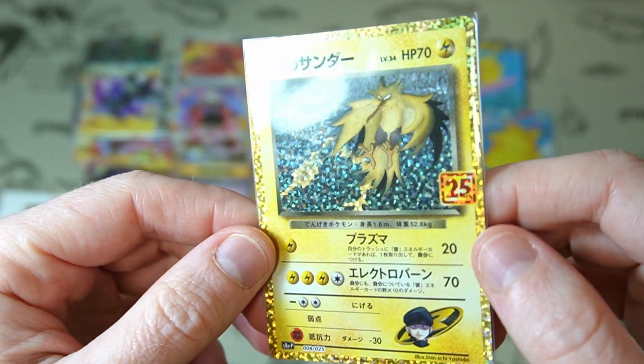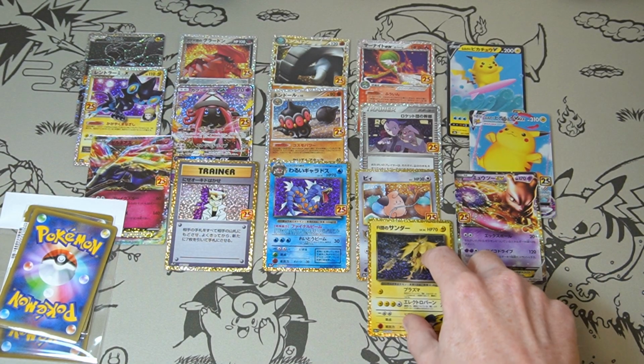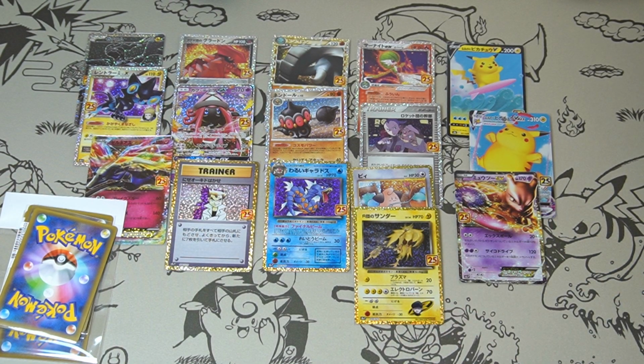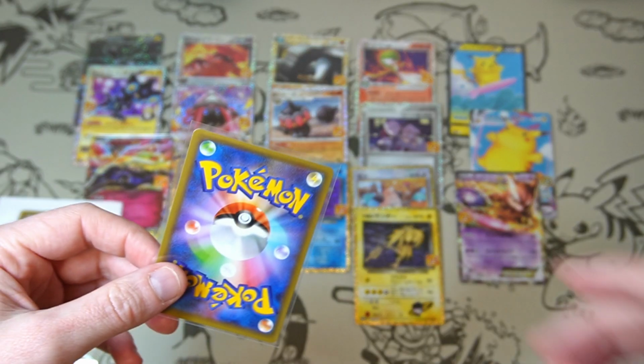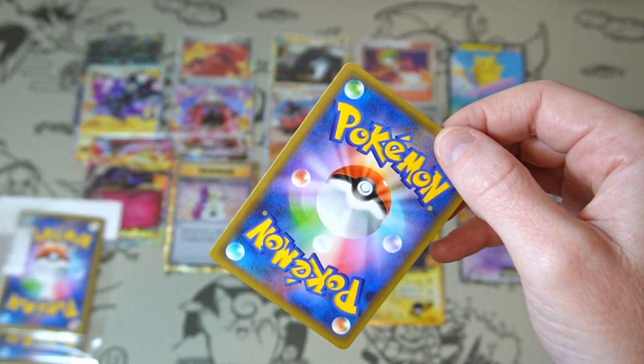It's not as obvious, but again, it's another one with the Gyarados as well that I was really shocked at how cheap that one is. I thought that would be one of the more popular ones, but apparently not. All right, what have we got here? 658 yen.